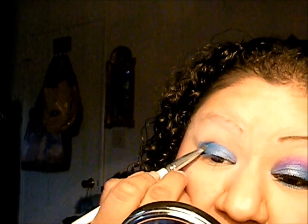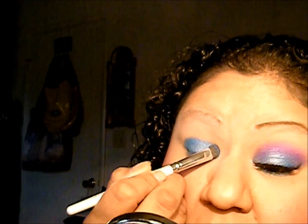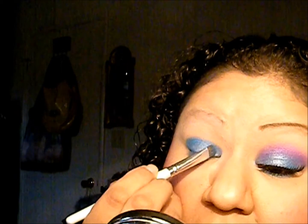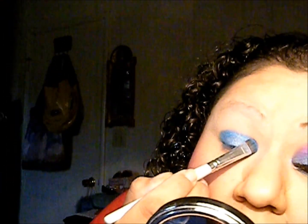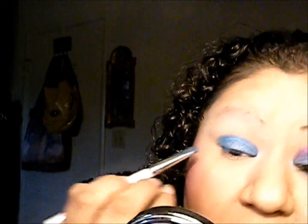I could even fit it into my crease. Actually, you could even use this as a crease brush if you wanted to, I'm sure. But I really do love it as an eyeshadow brush, and I'm just going in there and dabbing in my color, and back again a little bit to get a little more. It's just so perfect. There you go. I have my eyeshadow on there.